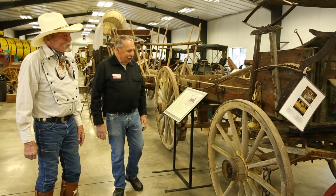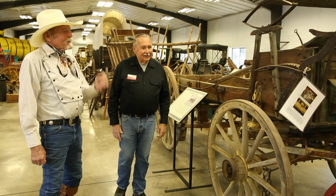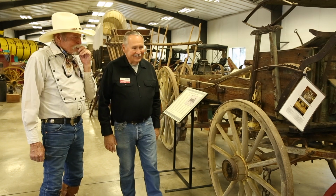But just, see, these had high seats because you're driving four and six, and you need to be up higher to see out past the leaders.